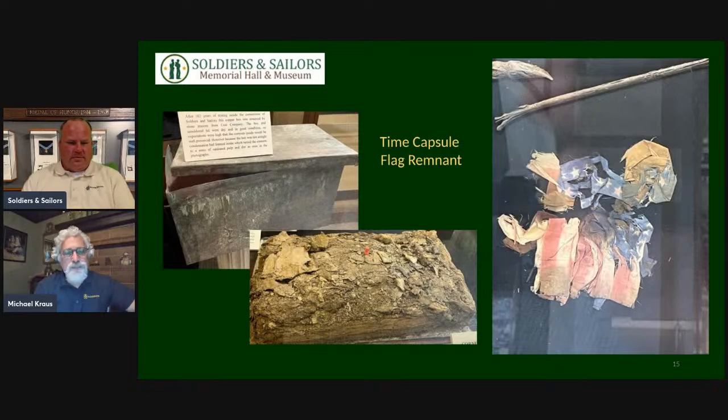When I opened it, first of all, I saw on top the remnants of a flag, and that's what you see on the right. Very little of the pole remains. It's like a little stick flag that one would carry at a parade or a 4th of July flag.